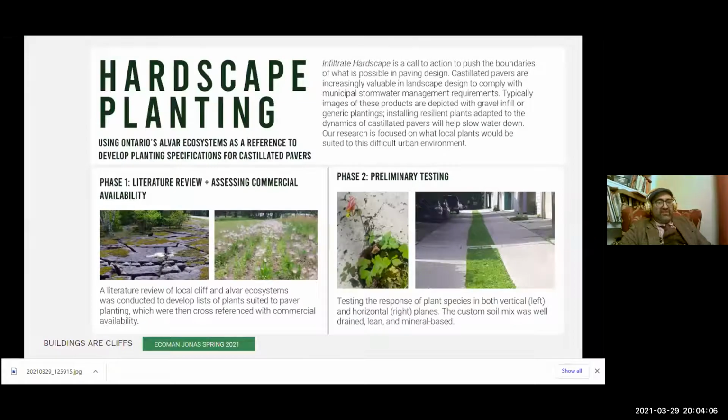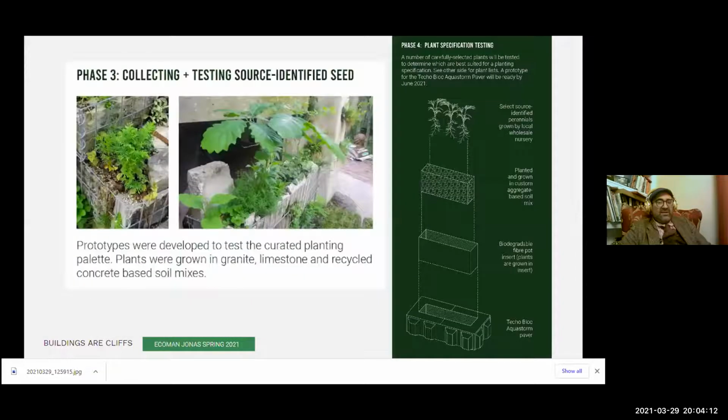So we did the same thing. We did our literature review, came up with our palette of plants. And then we're having these grown at the nursery now so that landscape architects can start to specify local plants into the hardscape, into the patios and into the walkways, as well as the vertical spaces. So this is specifically for horizontal spaces. And in that picture there, you can see there's an oak growing in that one. That oak is growing in the recycled crusher run. That oak is a special Alvar oak called Quercus muhlenbergii, which is the chinkapin oak.